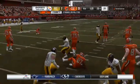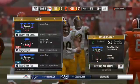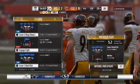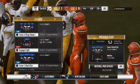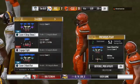And not a whole lot doing there as he'll get it up to about the 28-yard line. 2 yards on the carry there. It'll be 2nd down. That's what you want. Straight ahead, positive gain. Just keep that clock ticking.